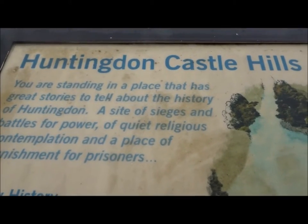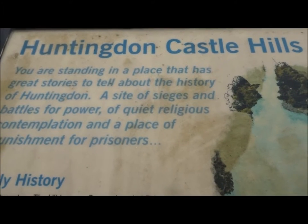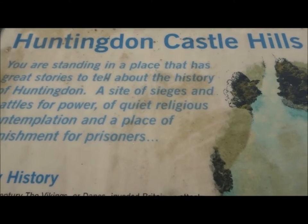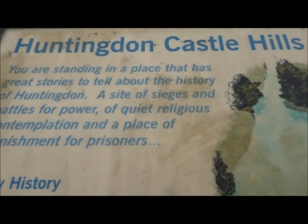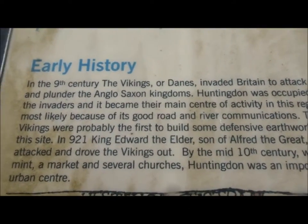You are standing in a place that has great stories to tell about the history of Huntingdon. A site of sieges and battles for power, of quiet religious contemplation and a place of punishment for prisoners. Just turning off a minute in case we lose it. Right, turning back on. Early history.